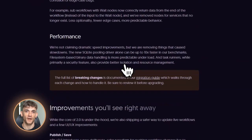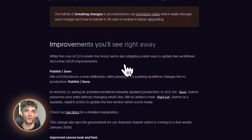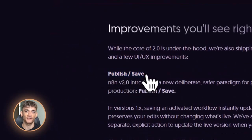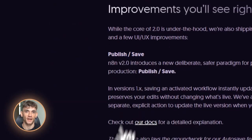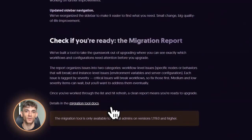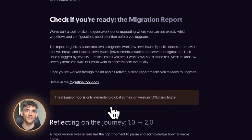Now, here's the critical part: breaking changes. This is where your workflows might break. Pay attention. Task runners are enabled by default. That means code nodes run in isolation. If your workflow relies on accessing system stuff, it won't work. You might need to set up an external task runner.